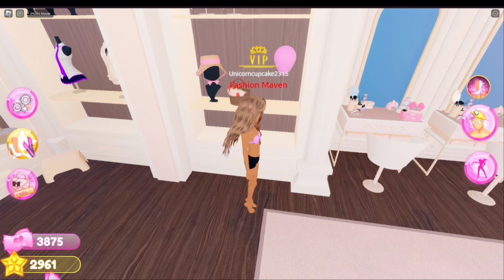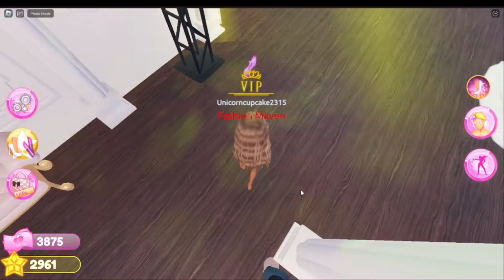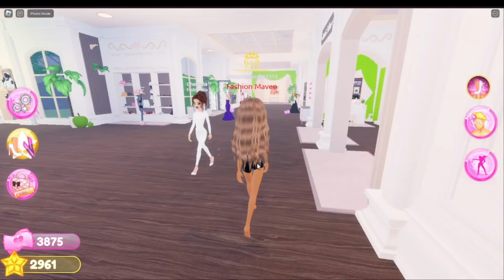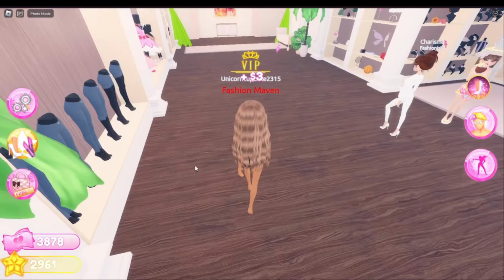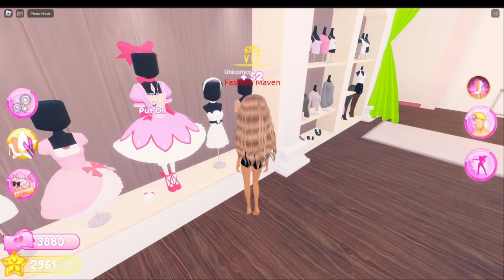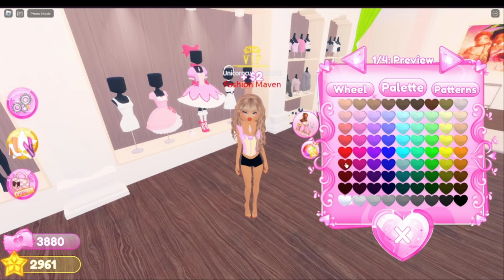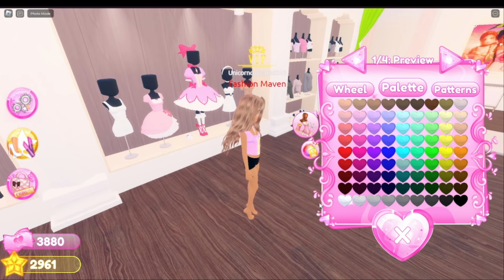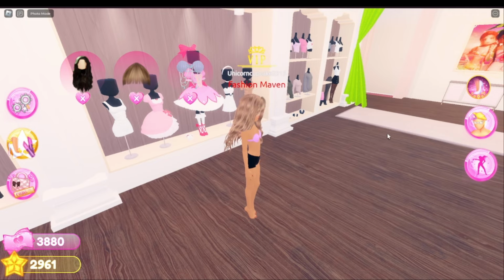Wait. I swear she had a top. I swear she had a top. Hold on. I think they made new things, so they took her shirt. They took the shirt. Or is that the right one? Oh my god. Bro, is that the right one? It's not the right one. Where is that shirt then?